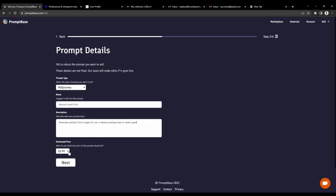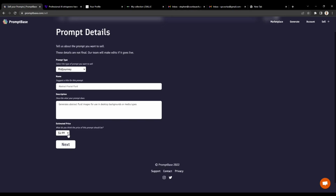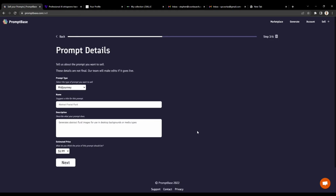And then there's an option for your estimated price. It asks you, what do you think the price of this prompt should be? And after you look through the site, you can gauge what you think your prompt would sell for. But everyone's probably going to try and click on, my prompt should be worth $5. And it's up to the administrators, they'll take that into consideration. It's really based on how often your prompt or the style of prompt is being sold at. So just go ahead and use your own discretion there.